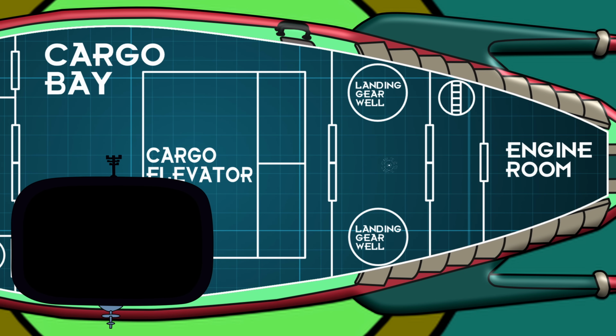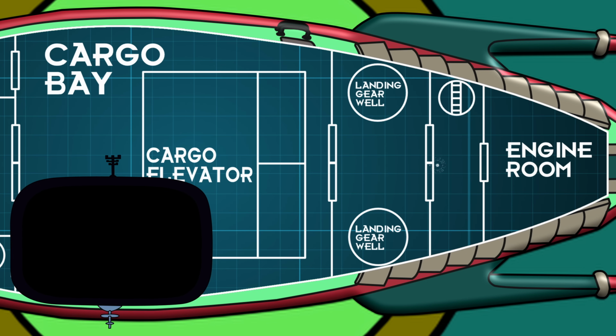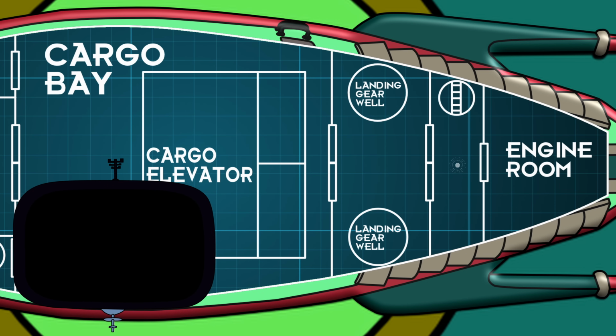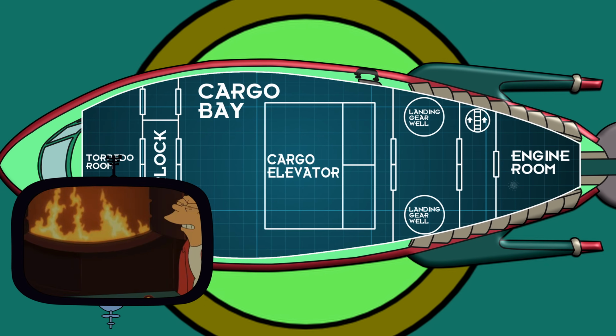Continuing towards the rearmost section of C deck, we pass through the landing gear well, into which the rear gear retracts, and arrive at the engine access corridor that features a ladder well connecting to the maintenance corridors of B deck and to the business end of the ship, aka the engine room. Here the dark matter engines rip space a new one, whilst inexplicably producing gravity inside the ship.